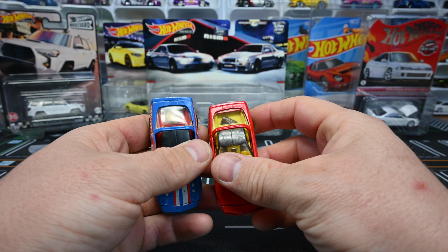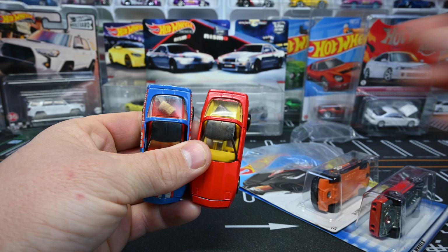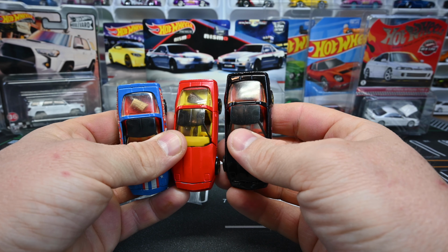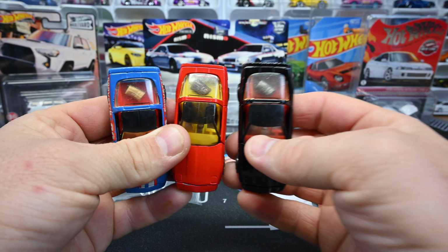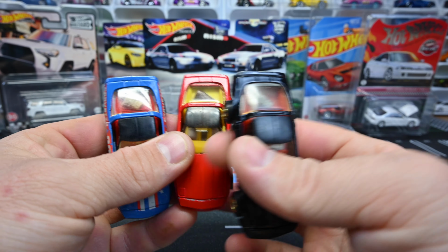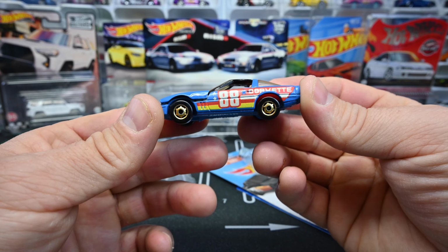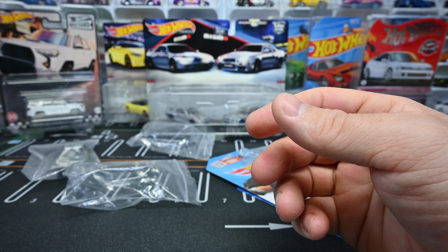Sorry, my dog's barking. And it's got a brown luggage on the back there. And this one's got kind of a, what do you call that, gray or brown. And then this one's got a gray luggage back there. And I got it in black. This looks spectacular. So I had to pick it up in blue. Very happy to find this one. So let's go ahead and park it to the side and let's see what's next.